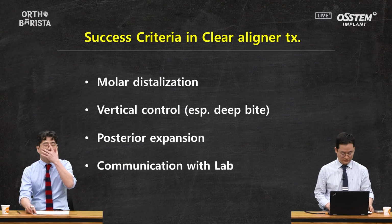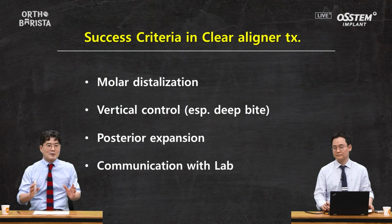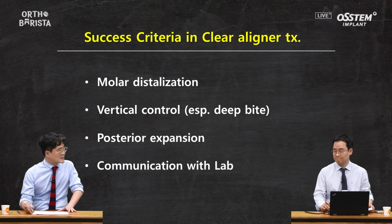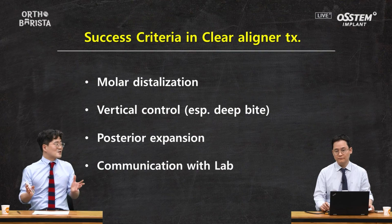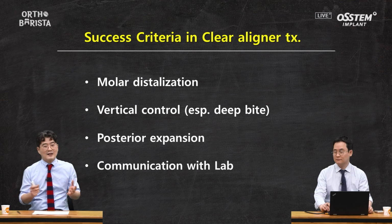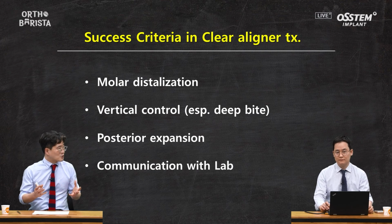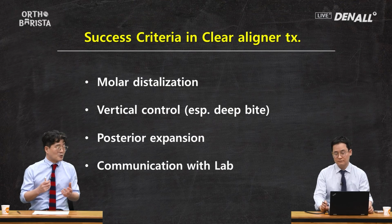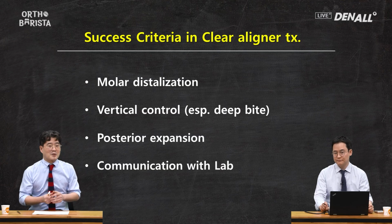When starting clear aligner therapy, especially in cases involving molar distalization or significant crowding, there are various solutions to consider. This may include stripping, arch expansion, and other techniques. A key focus in clear aligner is whether it's possible to achieve specific tooth movements, such as molar distalization, effective vertical control, or posterior expansion.